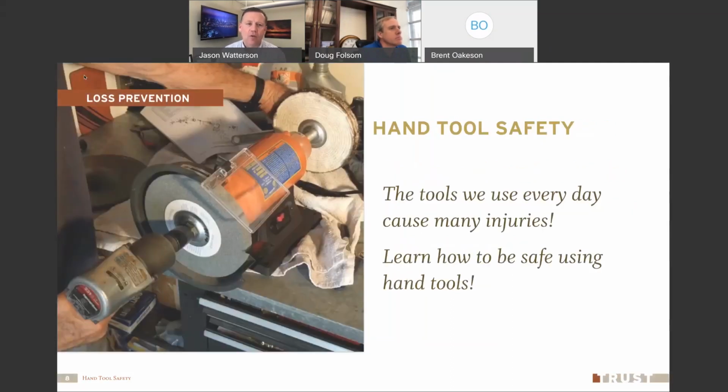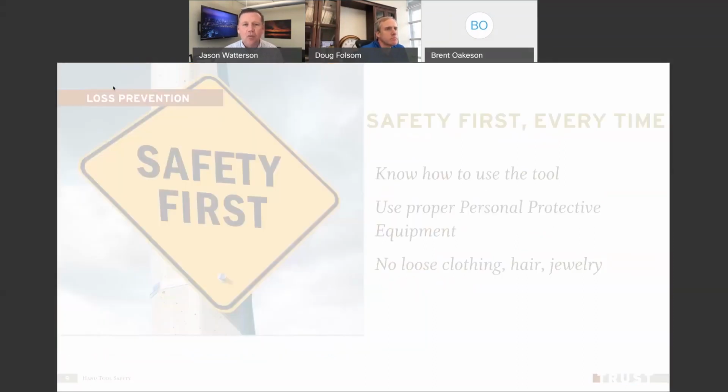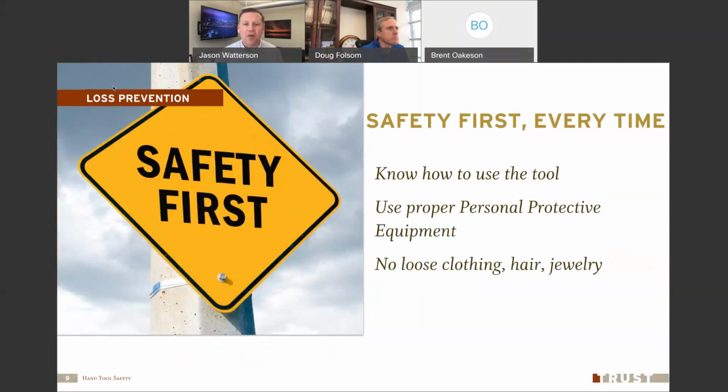So once again, these tools are all around us. We don't even think about using a screwdriver or a hammer or a chisel or a cordless drill. They're pretty standard and commonplace in our day-to-day work. But like I said, they can produce a lot of injuries if we don't use them properly and if they're not in good condition. So we want to learn how to be safe in using these hand tools. So to start with, we always talk about safety.